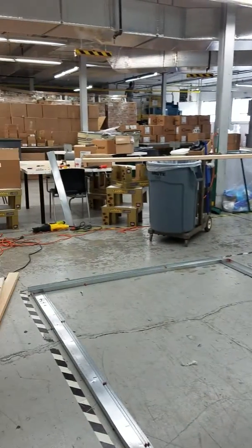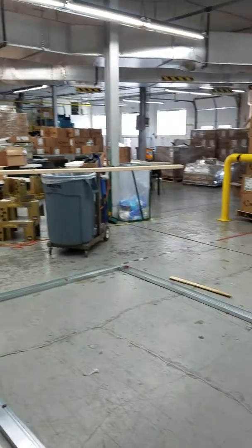And we will show you the framing process of this particular project.